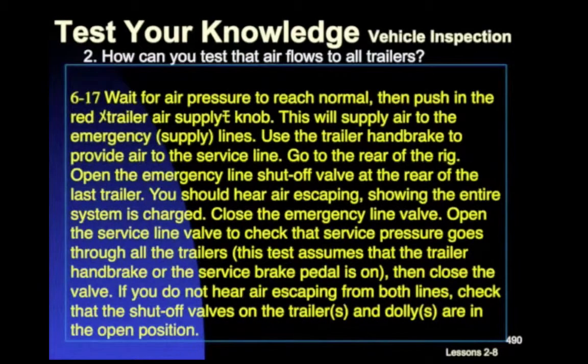Question 2. How can you test that air flows to all trailers? Wait for air pressure to reach normal, then push in the red trailer air supply knob. This will supply air to the emergency supply lines. Use the trailer handbrake to provide air to the service line.